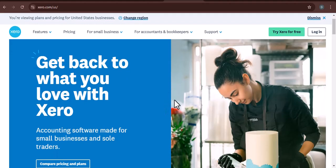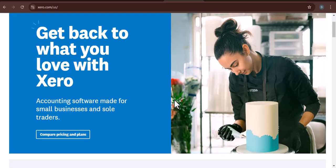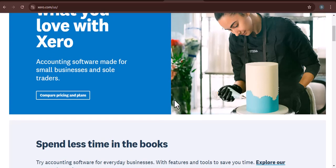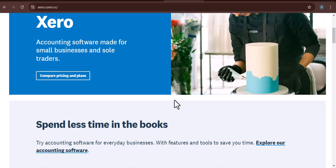Learning Xero is an investment in your time and your business. By mastering this powerful accounting software, you can improve efficiency, gain valuable insights into your financial performance, and make more informed business decisions. So what are you waiting for? Take the leap and start your Xero learning journey today.